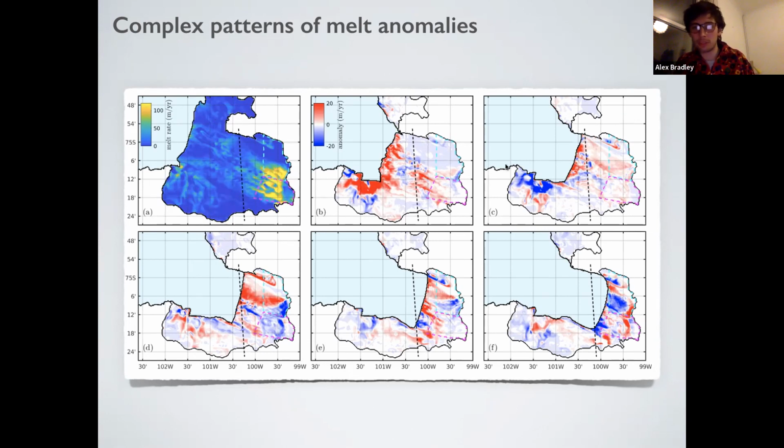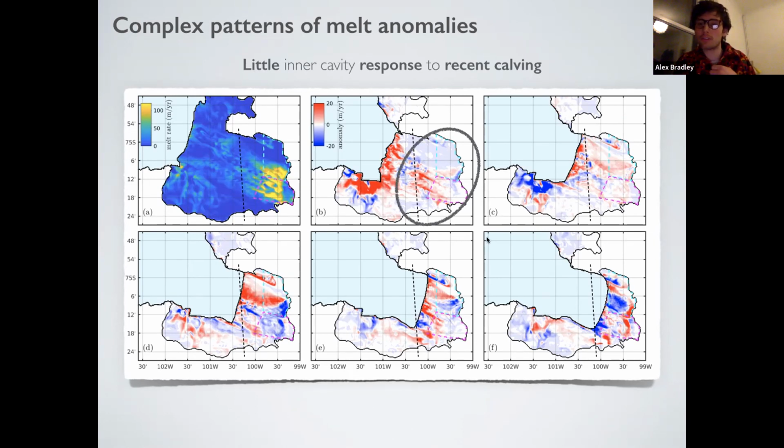When we subsequently remove sections of ice, we get quite complex melt anomaly patterns. There's a lot to dive into here, but just a few things to point out. Firstly, when you take the ice front position to its 2020 position, you get only a small inner cavity response in melting. That suggests that the dynamically important regions of the Pine Island ice shelf haven't been affected by recent calving in terms of melting.